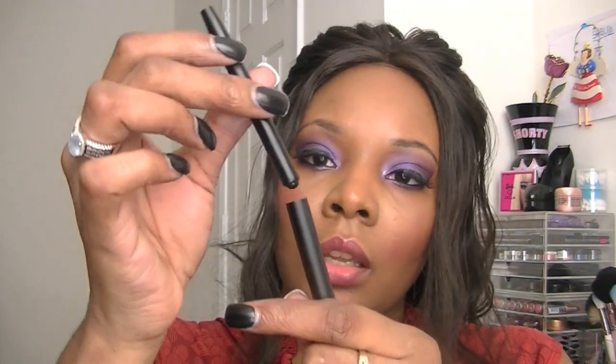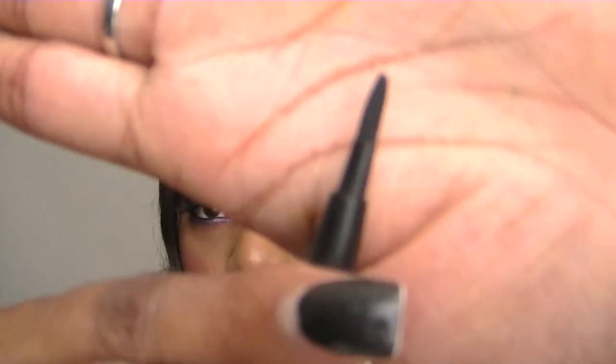I got two of these retractable lip brushes from e.l.f. I don't like to use my synthetic brushes because they get very hard to clean lip products on. So this one is retractable. It has a little ball on the end. You stick it down in here like that, and then you have your lip brush right here that you can use. So I bought two of those. They were like $3 or something like that.